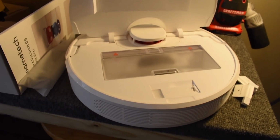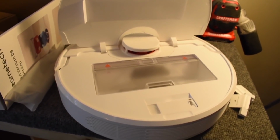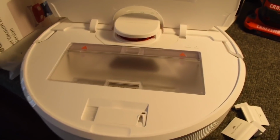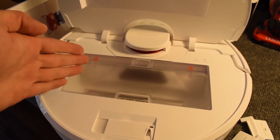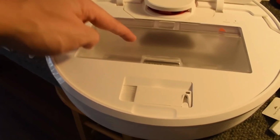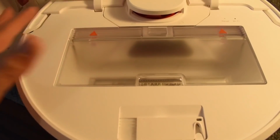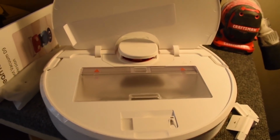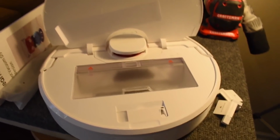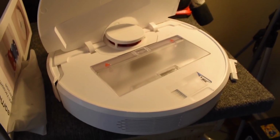And this is one of the biggest problems that I have with most automatic vacuums. Most robot vacuums have the smallest receptacles, so after only like 10 minutes of vacuuming, you have to take this thing out. This is huge. It's literally almost the size of the entire vacuum, which, yes, go Dreame Tech. That's awesome. The more hair that you can get in one cleaning session, the better.